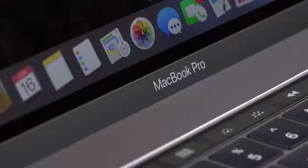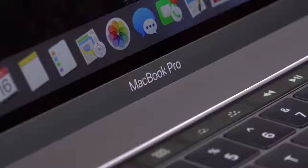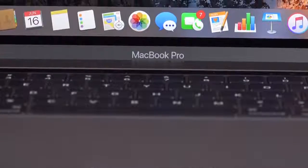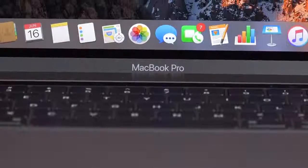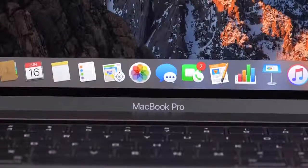So as far as spec bumps go, this is a fairly significant one, but there's no reason to trade your late 2016 model for this version. But I think like many, if you were just holding off for the Kaby Lake update, I think now is a good time to pick one of these up. The only other update I would like to see is 32 gigs of DDR4 RAM, but otherwise I think it's in good shape.